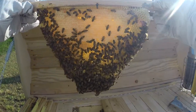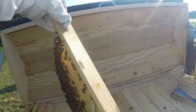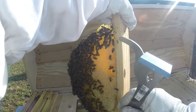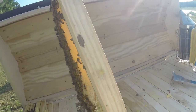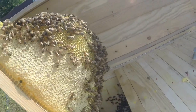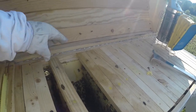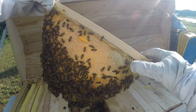So that one's heavy compared to most of them that I've seen. That one looks like it's all nectar and a bunch of capped honey. I'm loving that. I started wondering if they were ever gonna start putting up honey, because all they were putting up was brood bars. But that's all honey, capped honey and nectar. I don't see one brood cell, and they're chaining on the bottom, so they're still working on it. They're trying to bring in honey, and they're trying to still build the comb. Oh, that's going to be a pain.